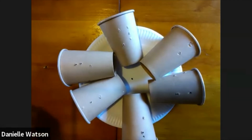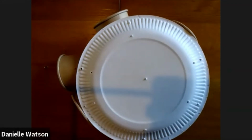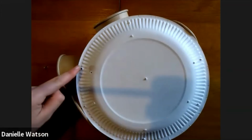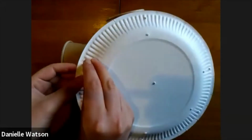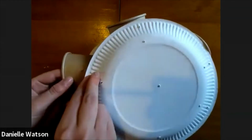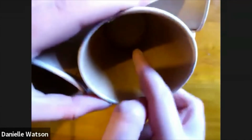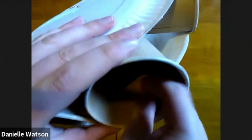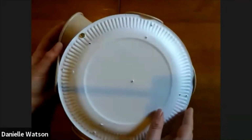I'm going to start by placing it on top and lining the holes with my cups. Then taking a split pin, and this time I'm going to push them through from the plate and to the inside of the cup. So I'm going to put it through a hole on my plate, so it's like that, and then through the hole on the cup. I can then spread out the legs of the split pin, so it looks something like that, and my plate's attached.